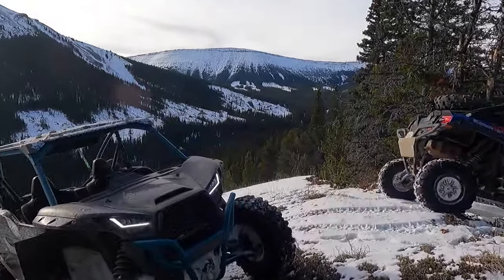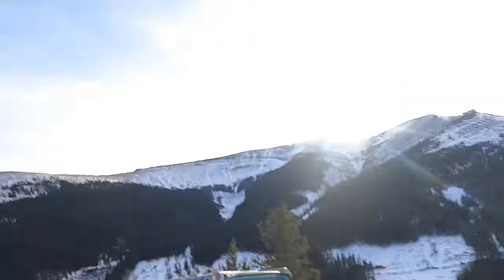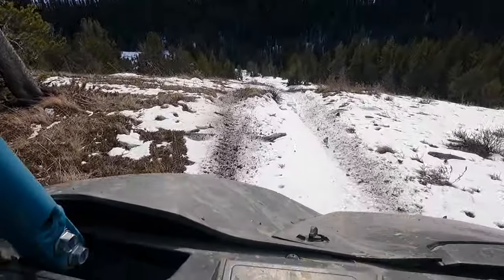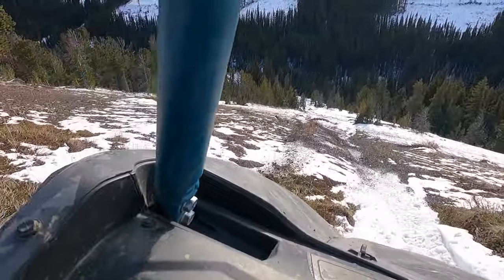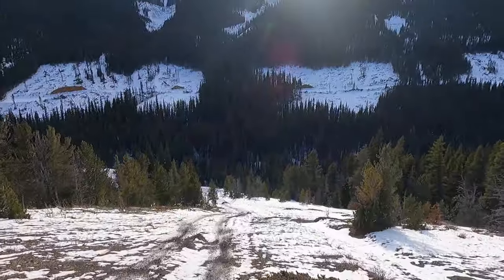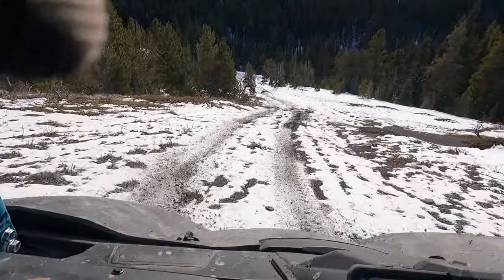Oh, man. That is nice. Yeah, that's as far as we could make it. That is a good 50, 60 plus slope. That is greasy. Look at that.